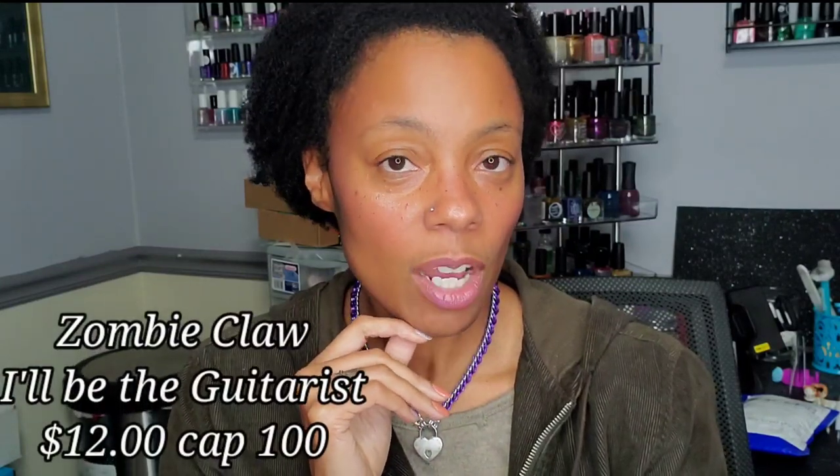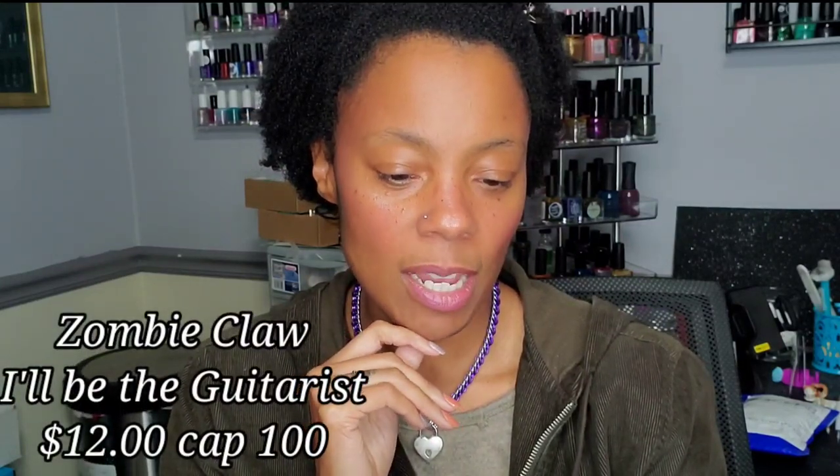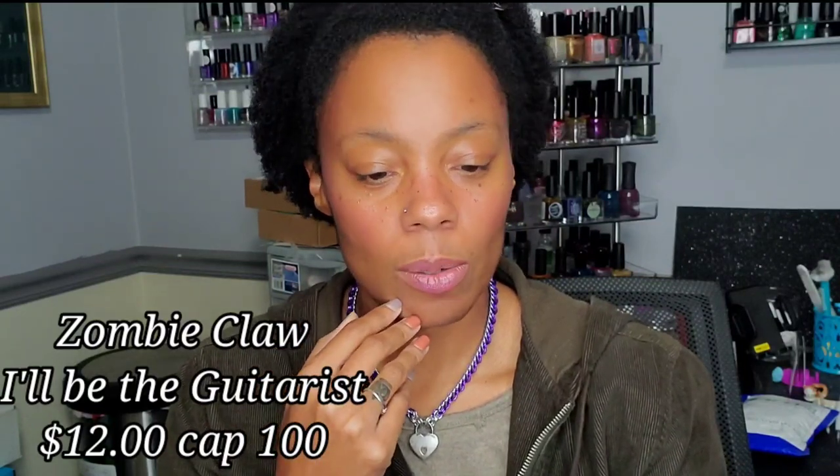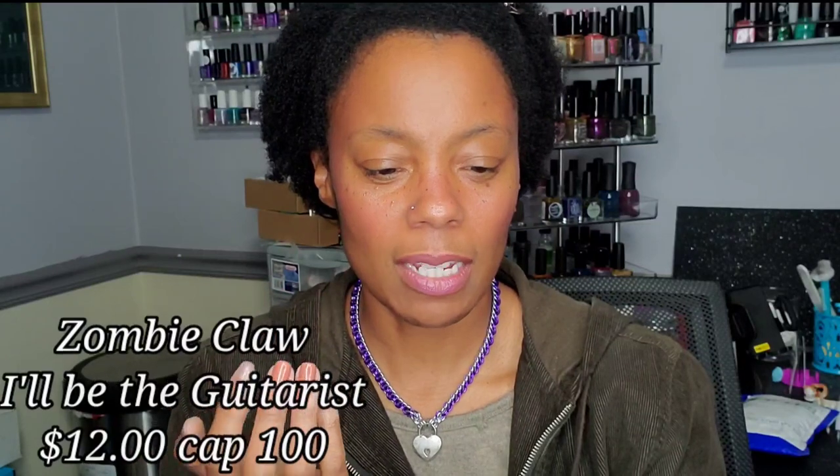It's priced at $12. It is a rockin' purple blue with holo flakies, which you guys know I'm all about, like blue or blurple polishes. This is really pretty, inspired by Rock Band. And there's only 100 available.